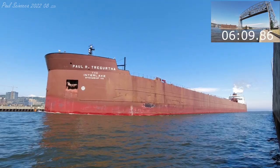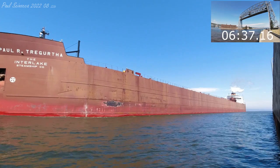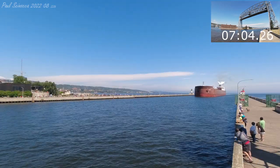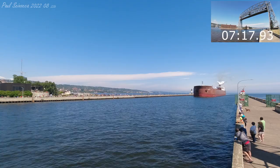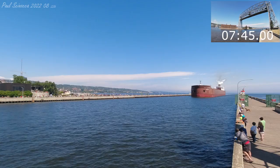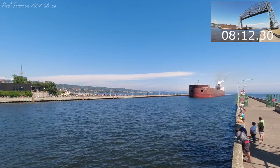She is powered by two 8,040 horsepower, 6-cylinder Mack diesel engines, which give her a top speed of 14 knots, or about 16 miles per hour. She is also equipped with a 1,500 horsepower bow thruster for maneuverability in port. The Paul R Tregurtha has 36 hatches on her deck, which open into 5 cargo holds.